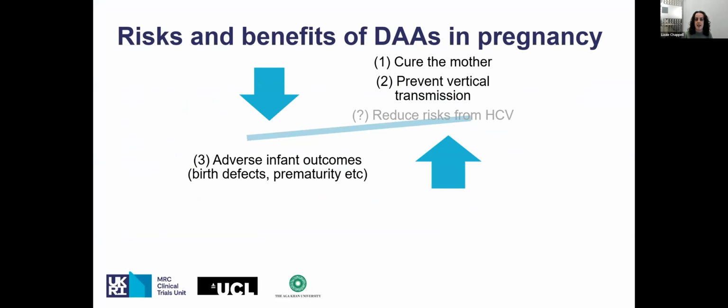As we've discussed today, the core question here is really about the risks and the benefits of DAA treatment in pregnancy. The potential benefits on the right-hand side of the slide are that we cure the mother and we prevent vertical transmission of hepatitis C to the infant. And of course, if the mother is cured, that prevents vertical transmission in future pregnancies as well. And it may be that treating a pregnancy reduces the risks of complications resulting from hepatitis C itself in pregnancy, so preterm delivery, for example, but maybe not, especially if treatment is started later in pregnancy. So that's why this one's in grey.